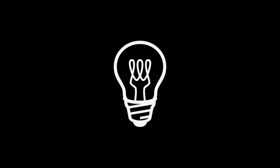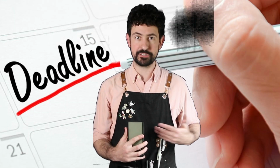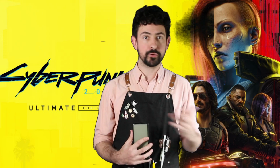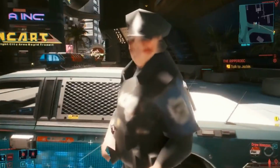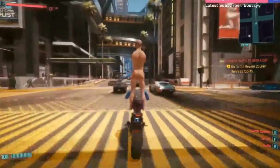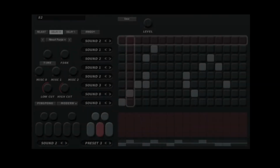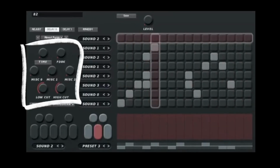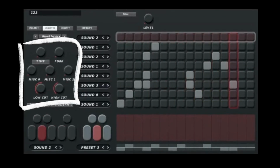It was in this moment I remembered I'm a software developer. Pushing back deadlines is what we do. I mean, CD Projekt did that with Cyberpunk, and that turned out great. So I spent the rest of the stream creating these beautiful delay knobs, and then called it a night.